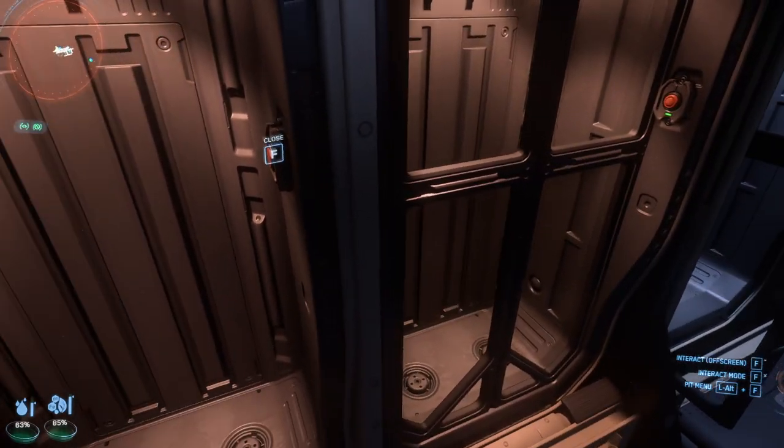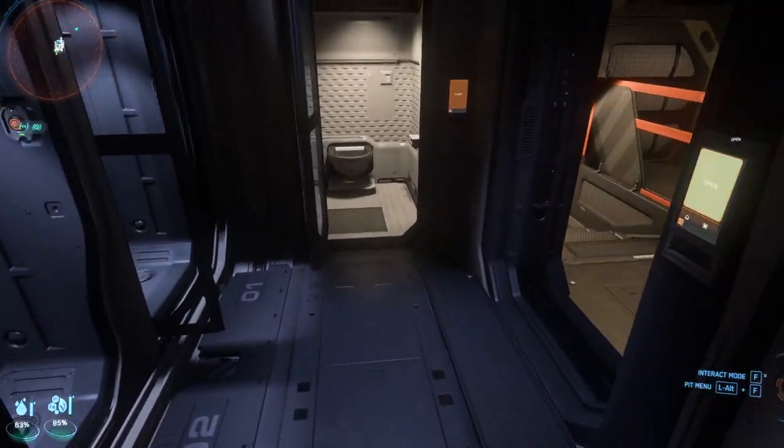But this wasn't the original design. Just some earlier versions of it would be pretty out there.